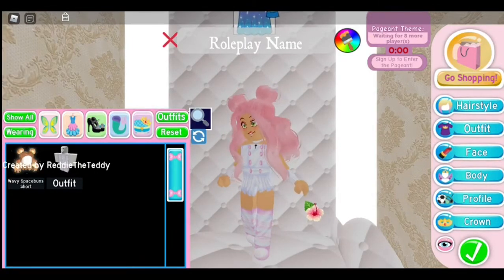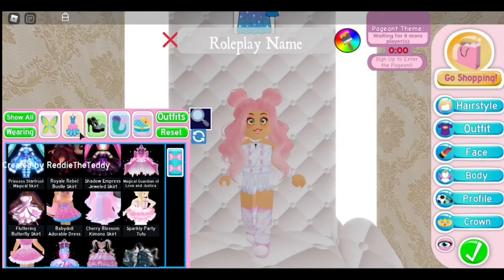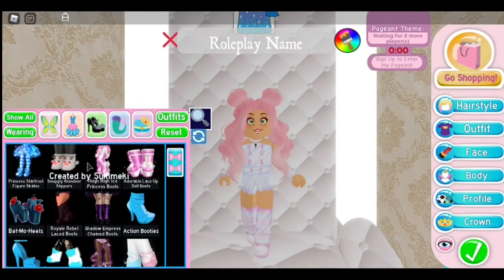Wait, no. Hold on. We need to... I think accessories. No, should we do, like, a skirt first? Yeah. Maybe we should do heels first, because... Yeah, then probably. The shoes might look... Okay.